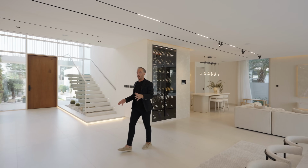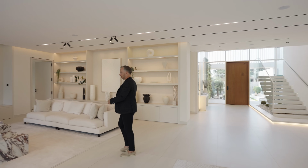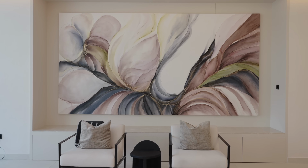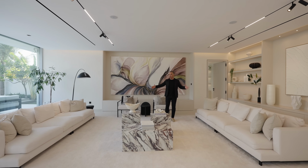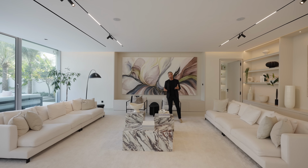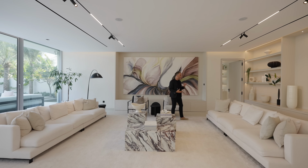Now, I love the design of this formal lounge, how the coffee table in the center has these subtle accents of pink, which match the piece of artwork at the back. You've got seating either side. I mean, it's a great place to just converse and have people over. Also, the design of the shelving in the back. I keep talking about the minimalistic tones of this home, but it really is stunning. It has that clean look.